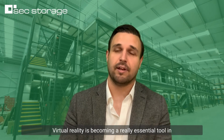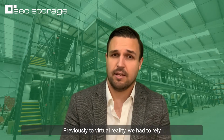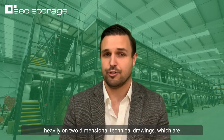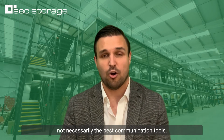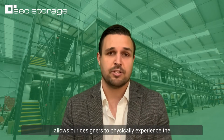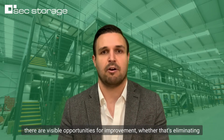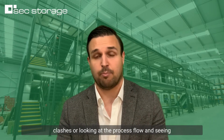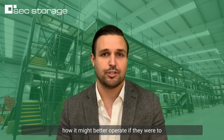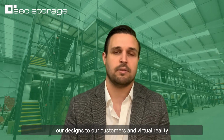Virtual reality is becoming a really essential tool in our armory when it comes to designing warehouses. Previously to virtual reality, we had to rely heavily on 2-dimensional technical drawings, which are difficult for all stakeholders to understand, and they're not necessarily the best communication tools. What virtual reality does initially is it allows our designers to physically experience the designs that they're coming up with. They can look around the space and see where there are visible opportunities for improvement, whether that's eliminating clashes or looking at the process flow and seeing how it might better operate if they were to redesign it or tweak it accordingly.